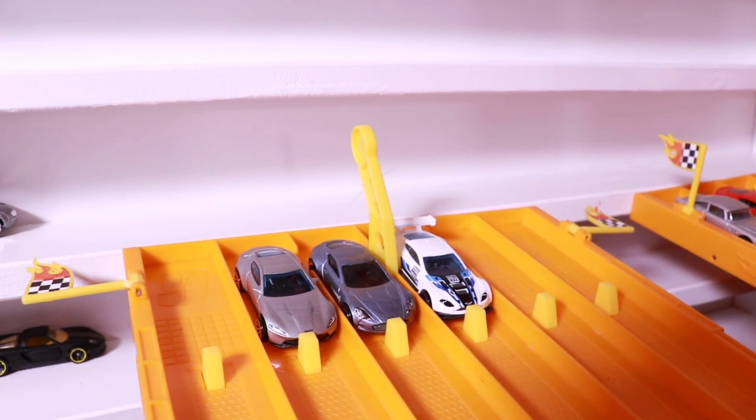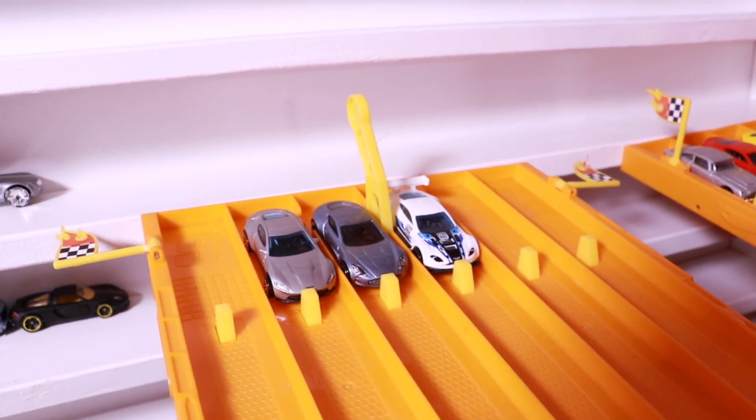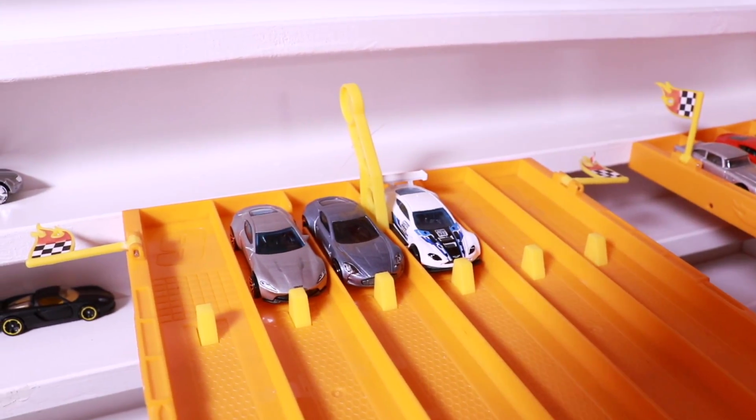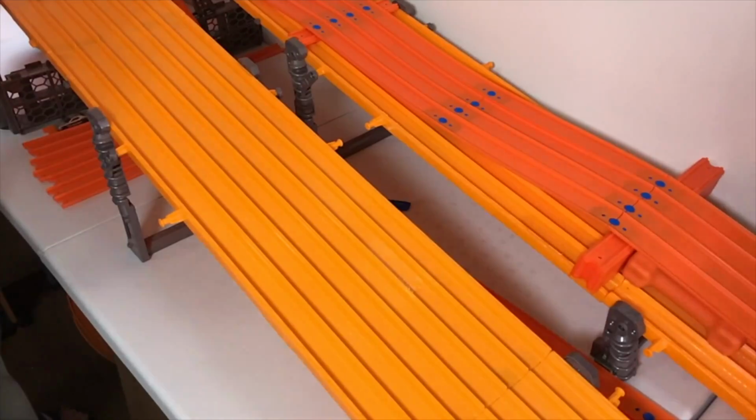We are in the fourth deciding race. Here we go. Winner takes all. On your mark, get set, go.